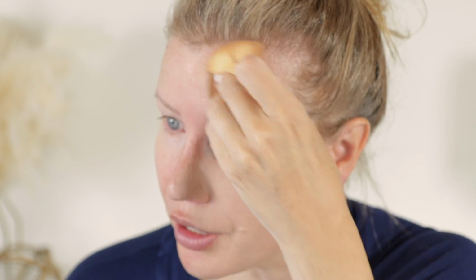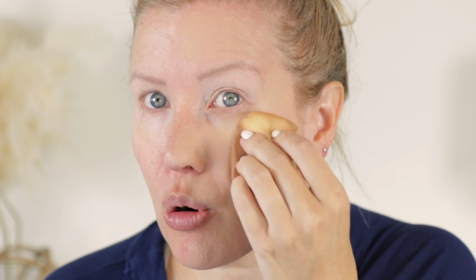If I remember correctly, the old formula of the All Hours foundation was also very full coverage. This looks really, really good. I do not see my pores at all. Usually it's not until the powder step after foundation that my skin starts to look really flawless, but my skin is looking pretty flawless. Of course, this means nothing. A lot of foundations look amazing upon first application, and then later in the day, they look horrible.